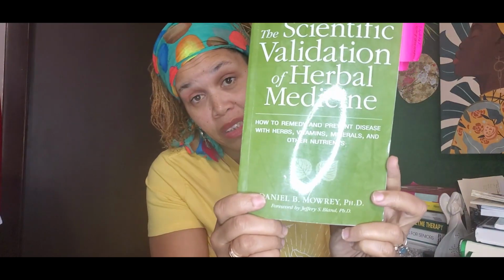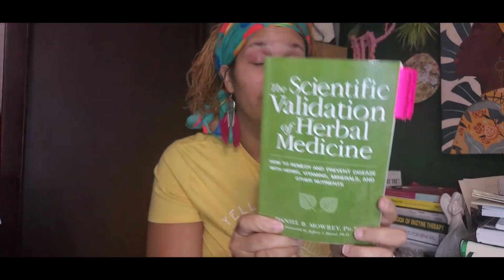All right, this next book is for, again, kitchen herbalists, but all tiers. You see what this says? The Scientific Validation of Herbal Medicine. This book talks about disease, herbs, vitamins, minerals, and not only does it talk about the human body and what causes us to be ailed, it also comes from a scientific perspective. Like I told you before, herbal medicine is a heavily studied topic.